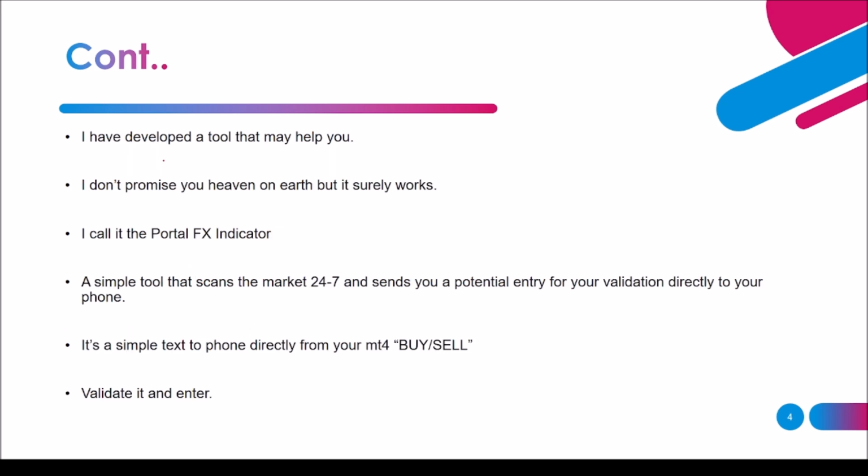So, I have developed a tool that may help you. As I've said, and I'll highlight, may help you. I don't promise you heaven on earth, but it surely works. From backtesting and live trading, it surely works. I call it the Portal FX Indicator, a simple tool that scans the market 24/7 and sends you potential entries for your validation directly to your phone. It's a simple text to your phone directly from your MT4 with buy or sell on any particular asset. You validate it and enter.